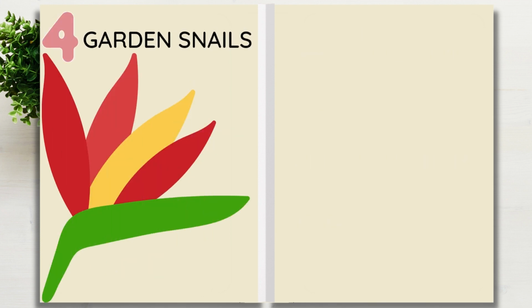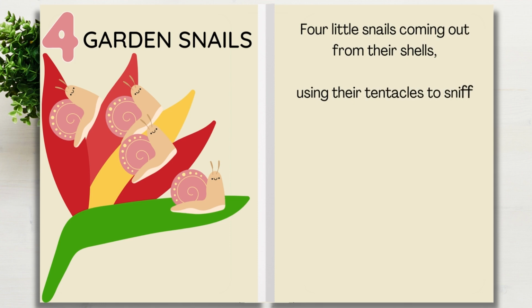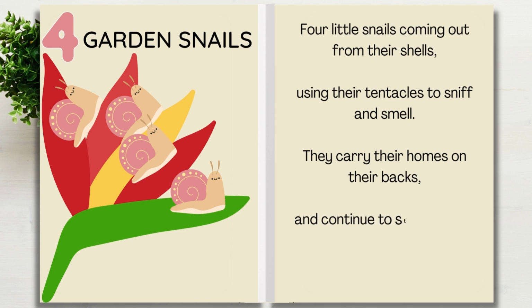Let's count four garden snails. 1, 2, 3, 4. Four little snails coming out from their shells, using their tentacles to sniff and smell. They carry their homes on their backs, and continue to stretch their body, feelers, and neck.